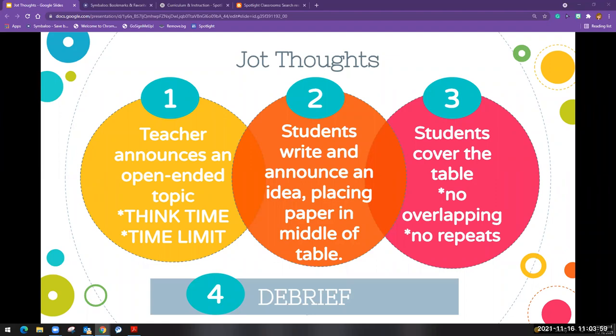It is a good idea for the primary grades to use the group brainstorming sheet to help the students organize their thoughts on the paper. Anyone can start and anyone can share next, but only one person can speak at a time. Students must listen to each other as they place their thoughts on the collective brainstorming list because there can be no repeats. Their goal is to cover the table without overlapping. This validates and gives credibility to all the students' responses.